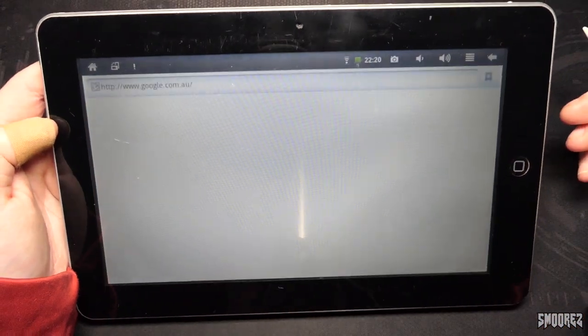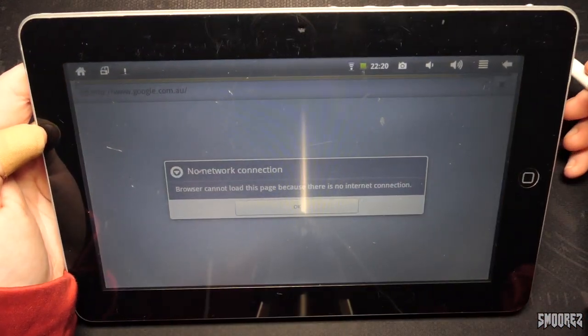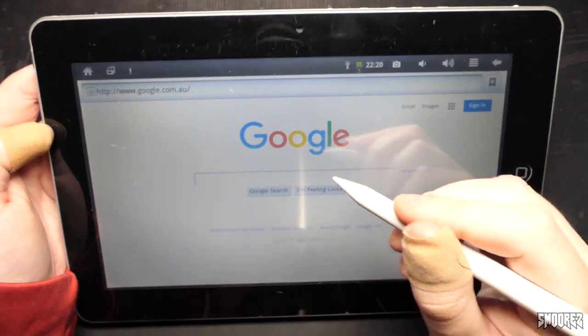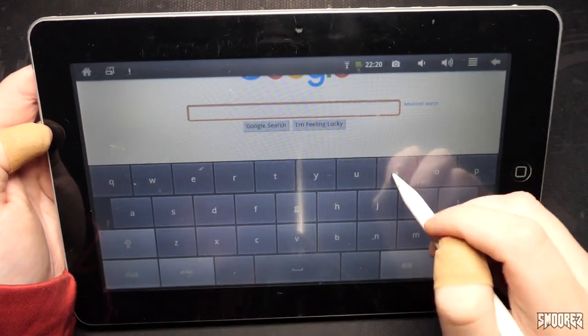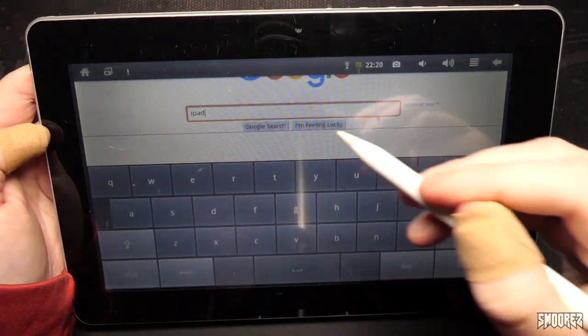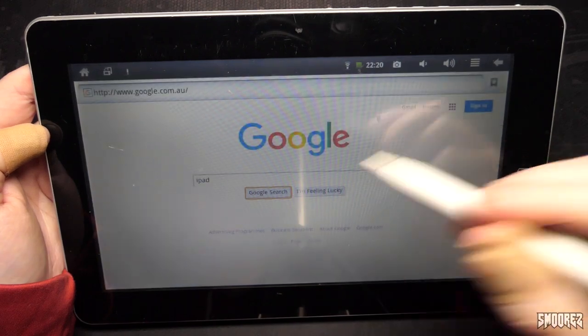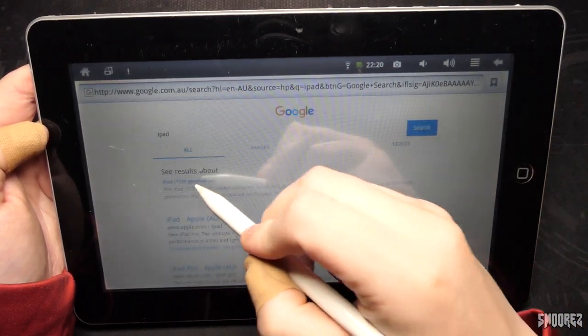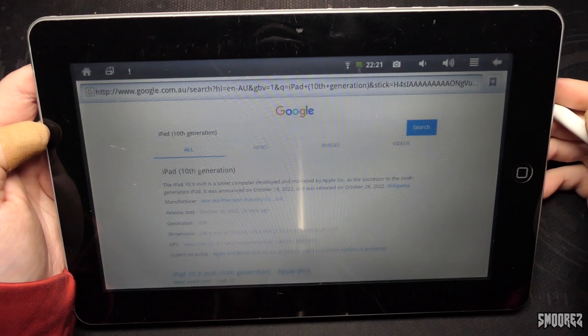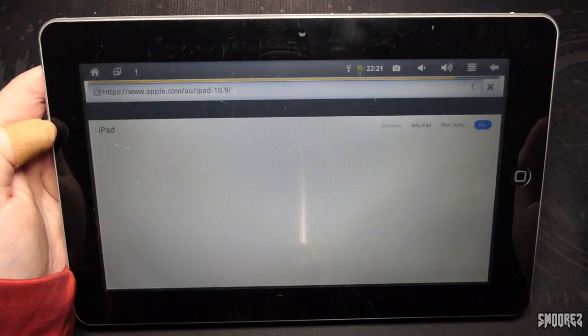Browser. We can't do anything in browser, can we? There is no internet connection? I'm sorry. Okay, no worries. Well, there clearly is, but all right, sure, I'll just agree with that. Let's type in iPad, okay? iPad. How do you enter? I guess you just press that and then just go Google search and it'll just work. All right, let's try and go onto Apple's website. It'll probably complain about the certificates, I'd say. Oh, yep, there we go. Okay. Well, I guess that's good.